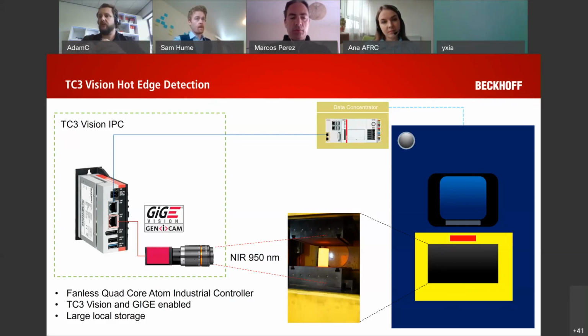Because the Beckhoff environment allows us to communicate across platforms very simply on a single variable database, getting information from the system up to the data concentrator becomes a very simple task. It's as easy as connecting it and saying, yes, I want this information up here. Thank you very much.